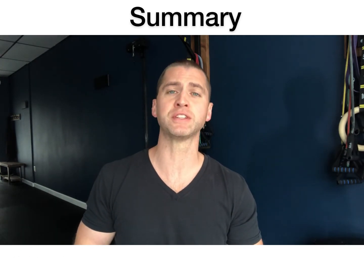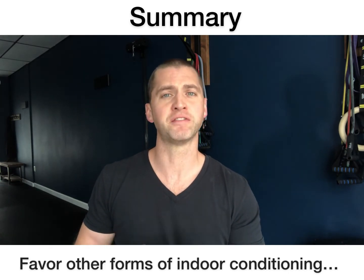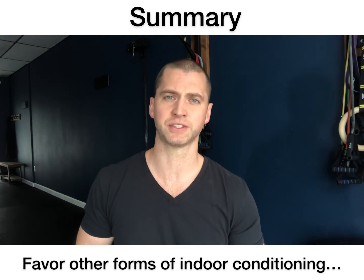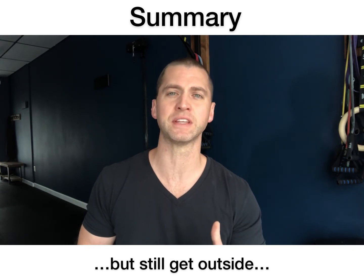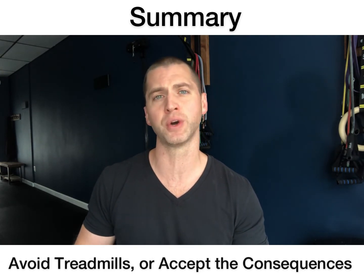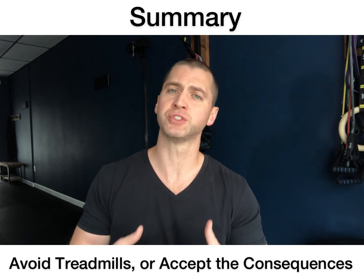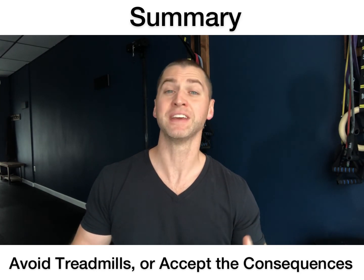If you are looking to increase your activity and just burn extra calories, then favor other forms of indoor cardiovascular exercise and still try to get outside and get some walking in for simply the effects that it has on our overall well-being. So this is one where I recommend you altogether avoid walking, running on a treadmill at all costs, or just know the effects that it's going to have on you and still try to get in a fair amount of time walking, running about in the actual world.